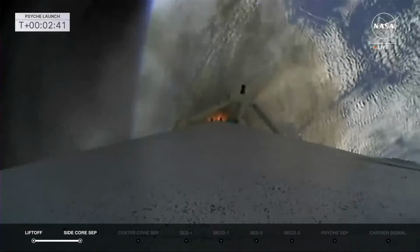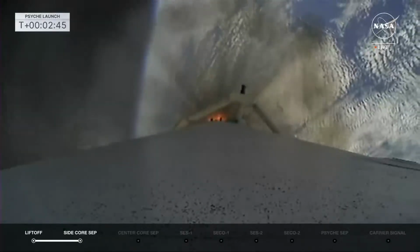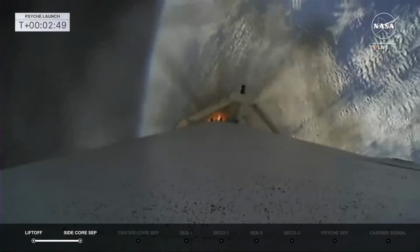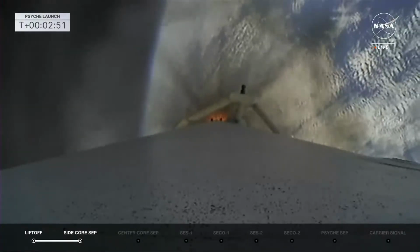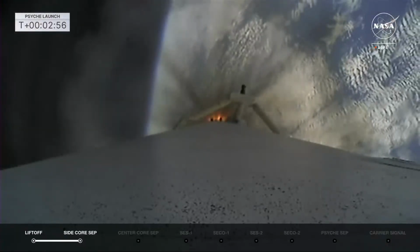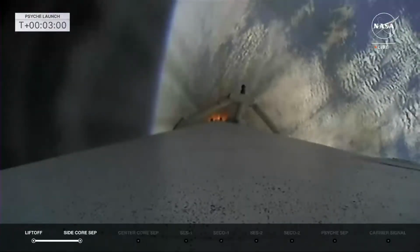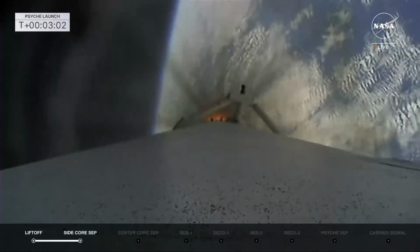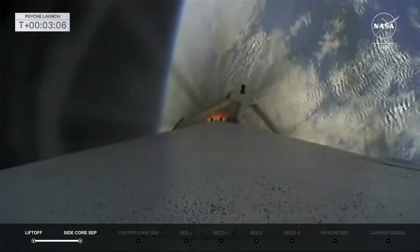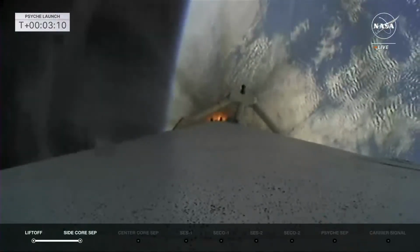MVAC engine chill has started. And there we start the chill on stage 2 as we get ready for MECO on the center core. Stage 2 will continue chilling down, making sure the fuel and propellants are flowing through that MVAC, getting ready for ignition. Those boosters will have 3 burns, 2 re-entry burns and 1 final landing burn before they come back down at LZ1 and LZ2, landing zone 1 and 2 here at the Cape.